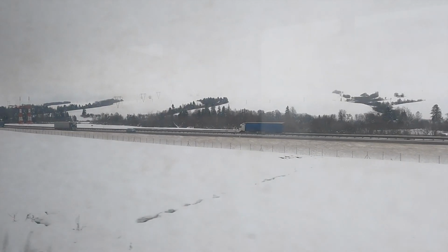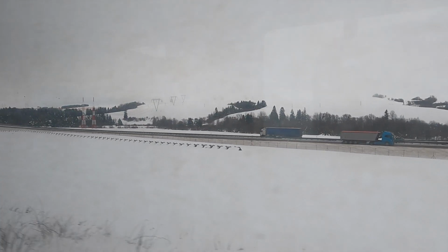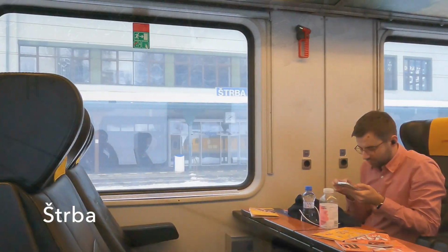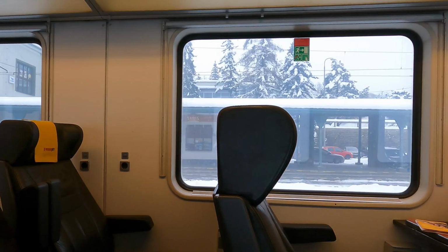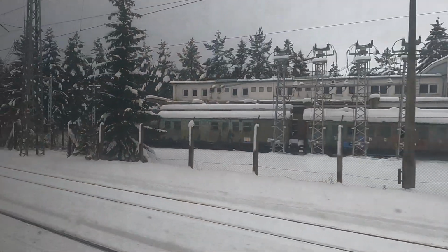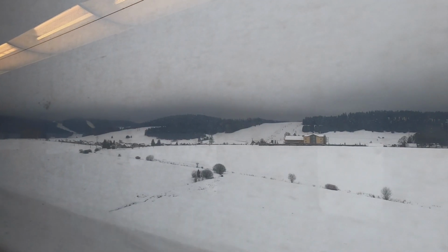And there's even a moment to race the traffic on the E50. Not sure we're going to win though. Struba is our final stop before Poprad, although I don't think I really want this ride to end. Struba is the lower terminus of the Tatras rack railway that climbs from here to Strubské Pleso. I shall be riding that tomorrow, so expect a video soon.